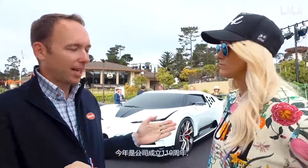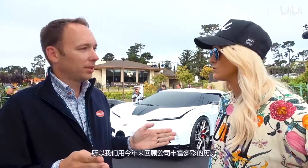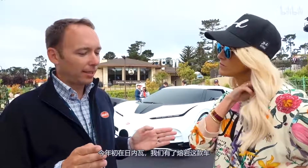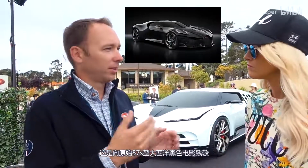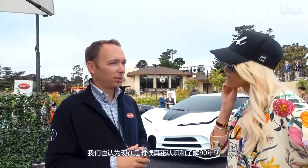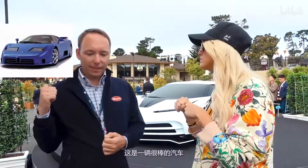This is the 110th anniversary of the company, so we thought we'd use this year to reflect back onto our very colorful history. There have been many ups and downs in the company history, and early on in the year in Geneva, we had the La Voiture Noire, which paid homage to the original Type 57 SC Atlantic, and we thought it's also time now to recognize and look back at the 90s as well. This is a fantastic car.